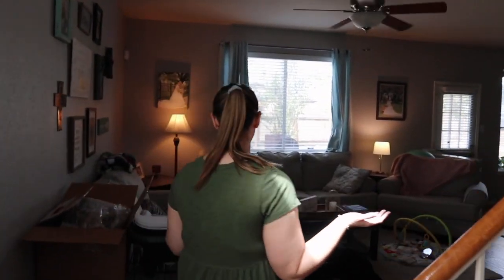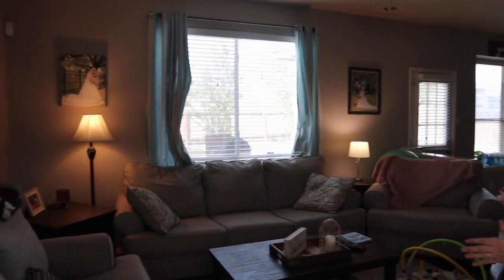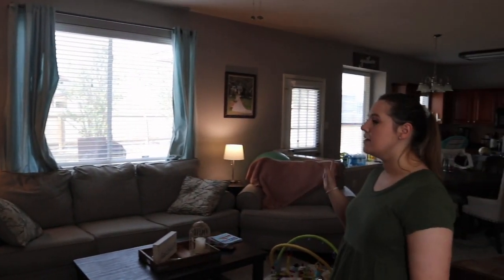This is our living room. Last time you were here, we had just bought our couches. They weren't even here yet. We had just bought our furniture. We've had it for a year now. Still going strong. My mom helped us decorate the entire place.